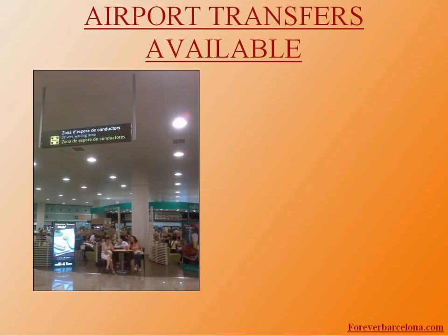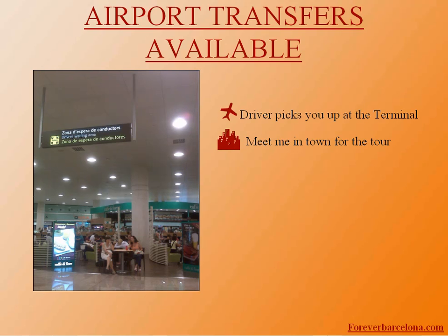If you're arriving at the airport and you want to see the city before embarking on the cruise, I can organize that for you. This is how it would work. The driver comes and picks you up at the airport terminal. Then you meet me in town for the tour, and we drop you off at the cruise pier after the tour is over. Ask me if you're interested.